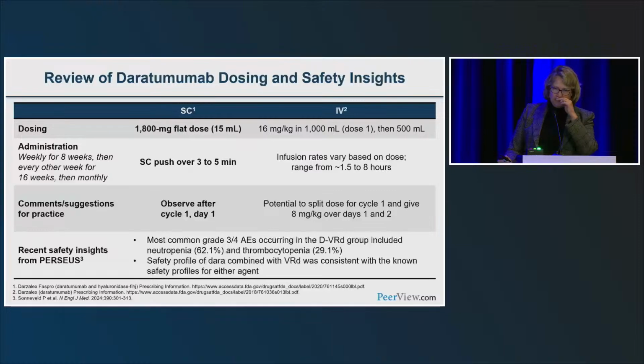This is the review of daratumumab dosing. We went to subcutaneous dosing on this years ago, right? Because you see far less reactions. It's so much easier for the patient, less time in a chair for them. So I would say the majority of centers give this subcutaneous. And for patients, it's very well tolerated.